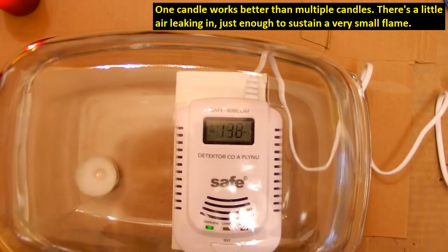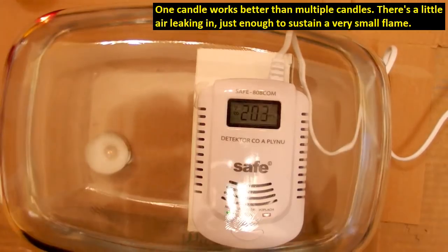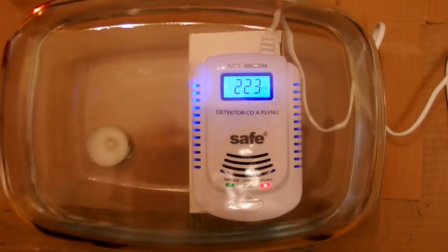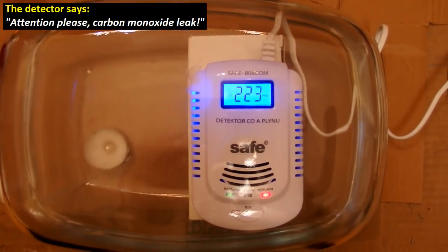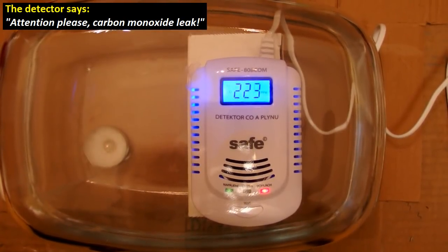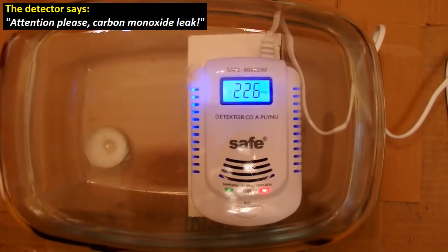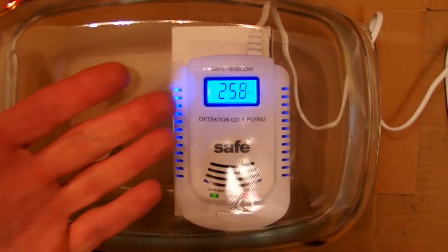138, this is the highest so far and there is still a very small flame in the candle. It's 200 and still a tiny flame in the candle. And here is the alarm. So I finally managed to trigger it. That's nice.